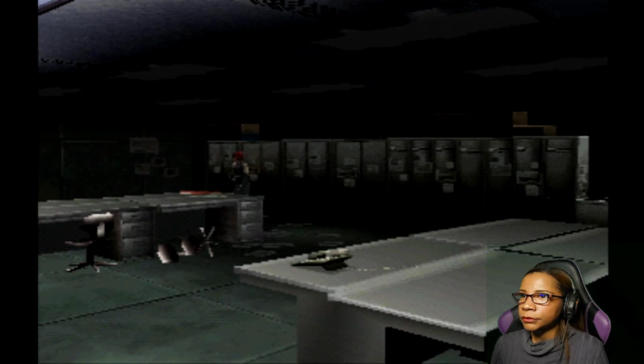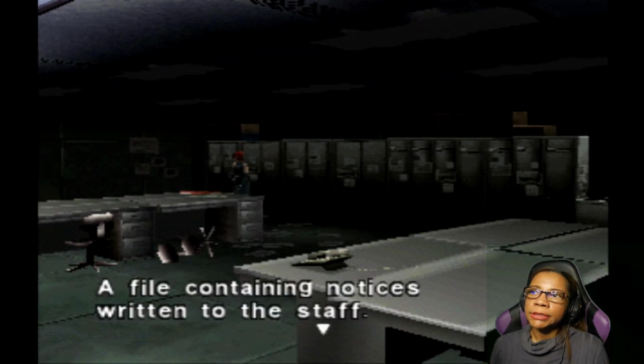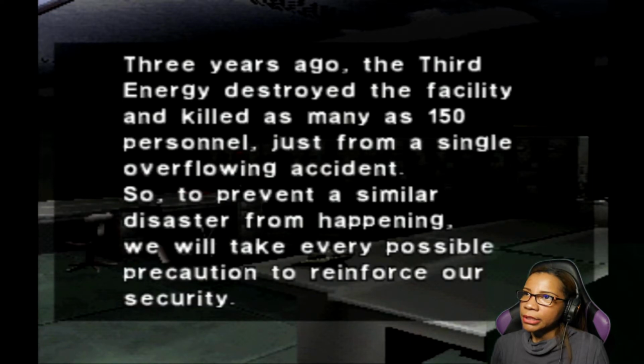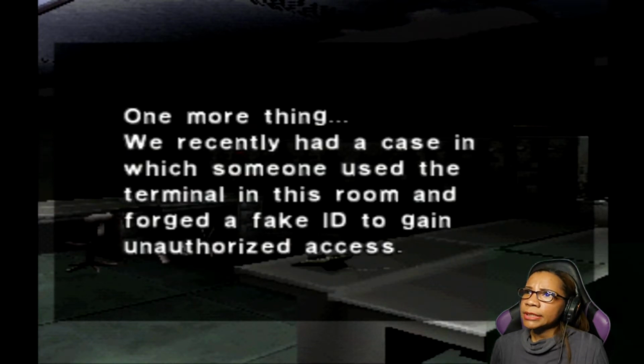A file containing notices written to the staff. Will you read the file? 3 years have passed since the tragic disaster. The performance of the newest stabilizer will be tested in tonight's experiment. 3 years ago, the Third Energy destroyed the facility and killed as many as 150 personnel just from a single overflowing accident. So, to prevent a similar disaster from happening, we will take every possible precaution to reinforce our security. One more thing. We recently had a case in which someone used a terminal in this room and forged a fake ID to gain unauthorized access.